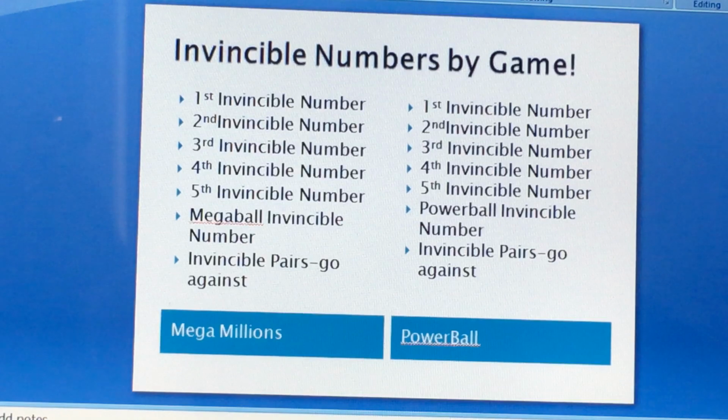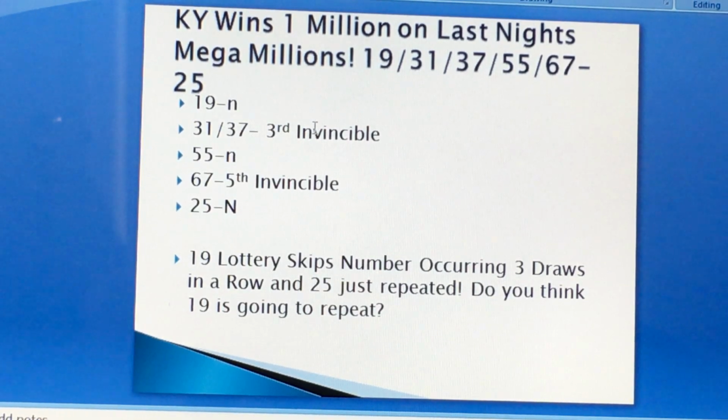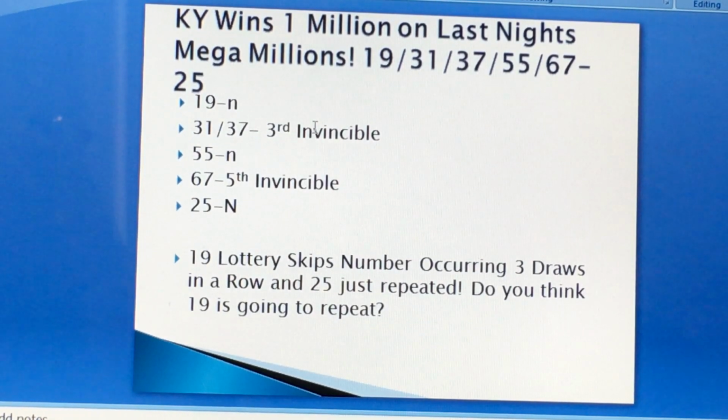And the Invincible gets updated, and you can see 37 and 67 were both the 3rd and 5th Invincible numbers. No doubt it got drawn in the right spot. That's the key of hitting that show. It's an Invincible number. You can see patterns don't work. You don't need patterns. You need Invincible numbers. Don't go by patterns, because when the jackpot's high, anything could happen.